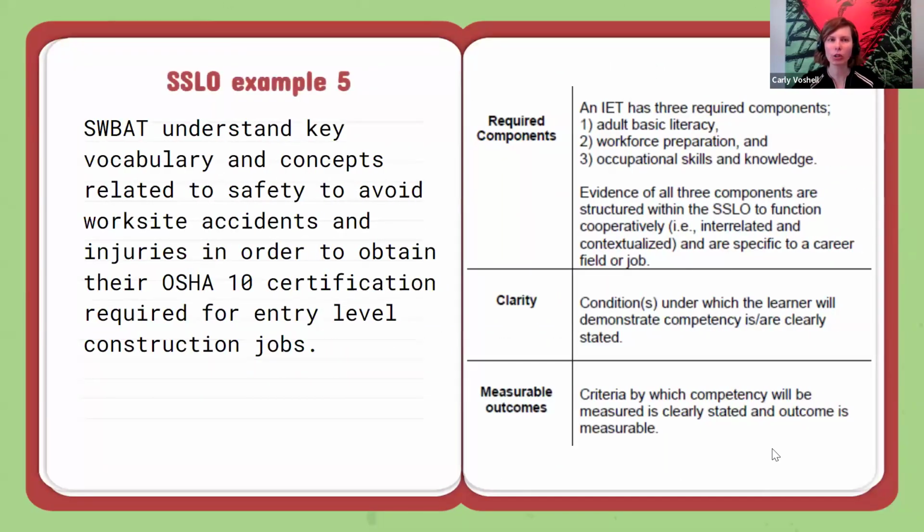So we need a little more information, and this is the revised version, which I tried to gear toward construction. Students will be able to understand key vocabulary and concepts related to safety to avoid worksite accidents and injuries in order to obtain their OSHA 10 certification required for entry-level construction jobs. So it's clear what the career is.